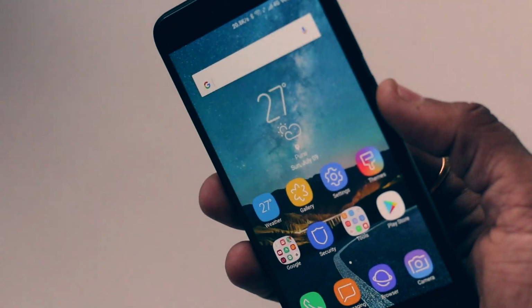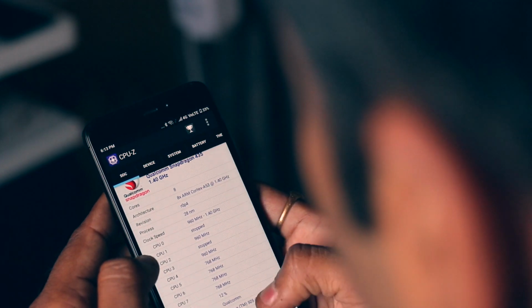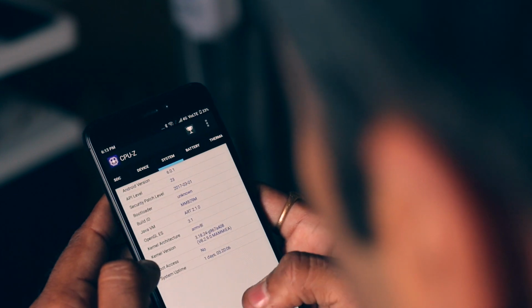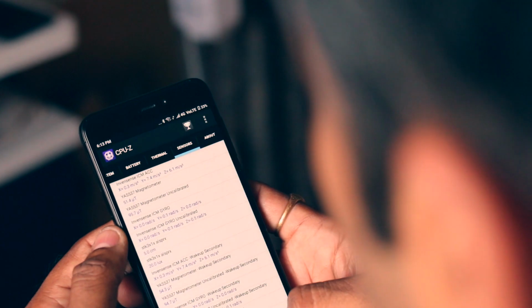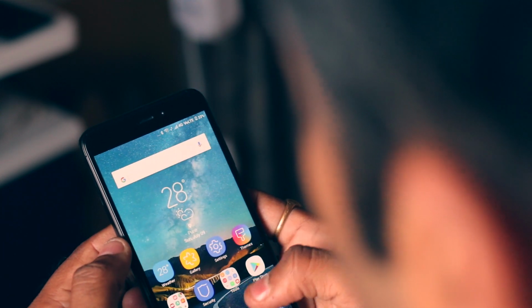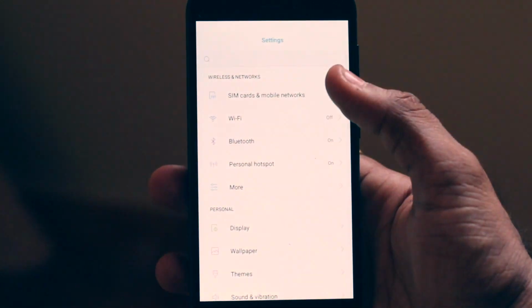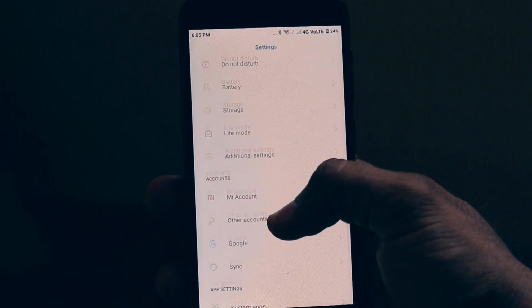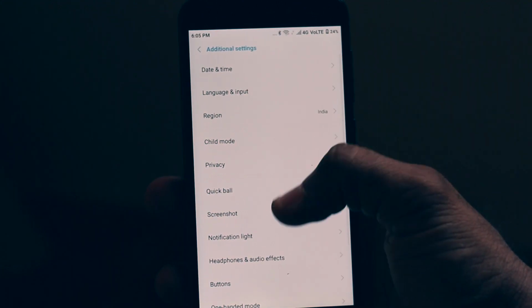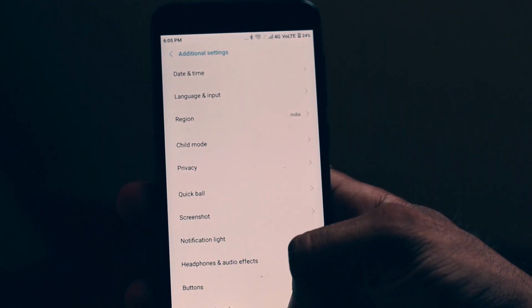So the specs of Redmi 4 are also decidedly mid-range, about what you'd expect. It comes with a Snapdragon 435 chipset with Adreno 505 GPU. The one I'm holding has 2 gigs of RAM and 16 gigs of internal memory. This sells for 7,000 rupees. If you're willing to spare more than this, then it does come with 4 gigs of RAM with 64 gigs of storage, and that sells for 11,000 rupees. It also comes in a 9,000 rupees version that has 3 gigs of RAM and 32 gigs of storage.